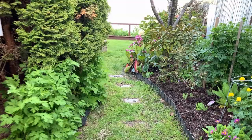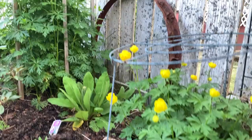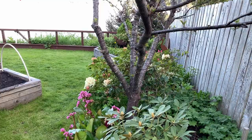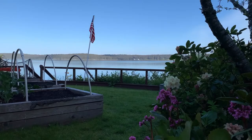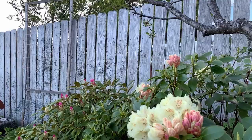Globe flower. Primrose, it's almost done. I love primrose, it's such an early flower. And by the way, this is a cherry tree that's about to bloom. Just starting to bloom. Bougainvillea. Just starting. I love rhodies.